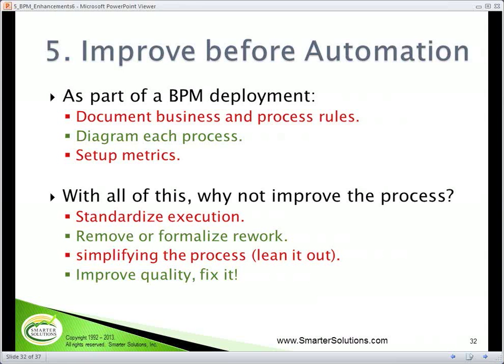If you've got a lot of stuff being done outside of your standard process, and you automate it and you take that away, you may see some negative impacts on your customer. Understand where they're running outside of the process. If you want to formalize it, do it. If not, improve the process so you don't need it.